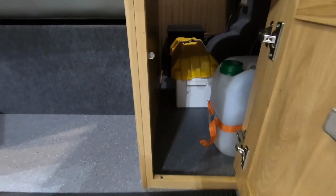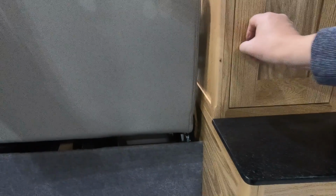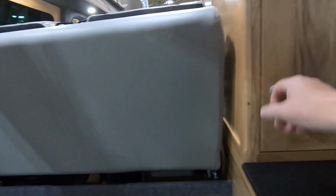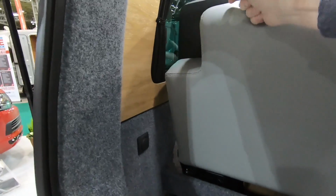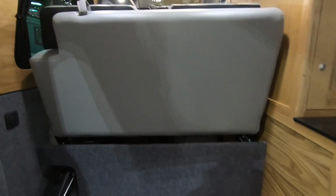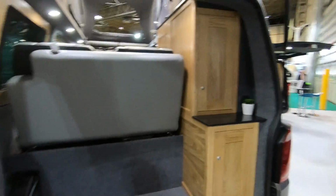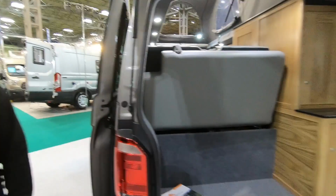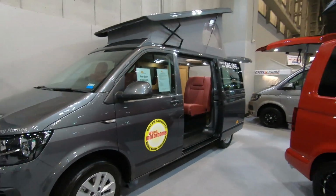There's your water, your battery. It's the back of that other cupboard, isn't it? There's a drop down seat here. That's part of the bed, isn't it? I think you can drop it down there, though. You wouldn't sit there, would you? Or were you meaning to sit outside, with the door open? Right. Yeah, very nice.